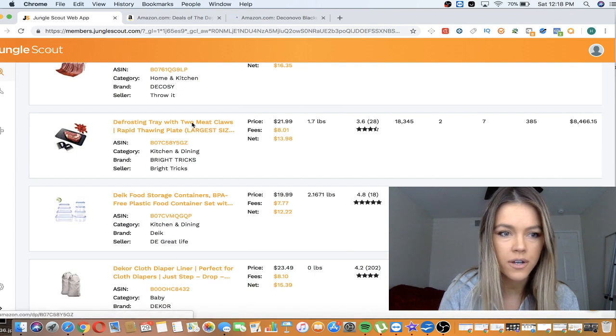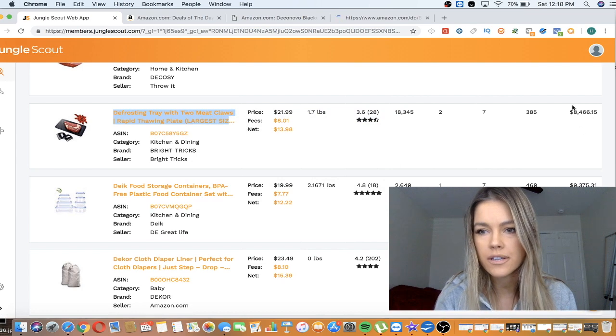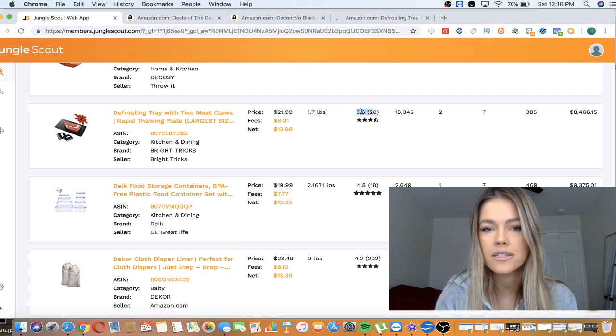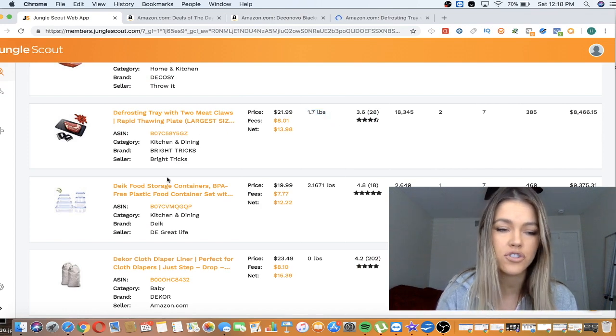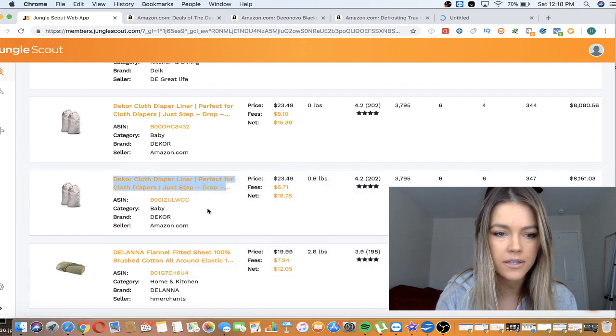Defrosting tray. Okay, this looks like it could be something. And then again, all the revenues in here are pretty high. It's all going to be above what I put in. And it's good too when you see a review rating that's not even 5 stars, because that means you can improve on it. The pounds are great, the price is great, just things like that. That's what you want to look for. Cloth diaper liner, you can do that.